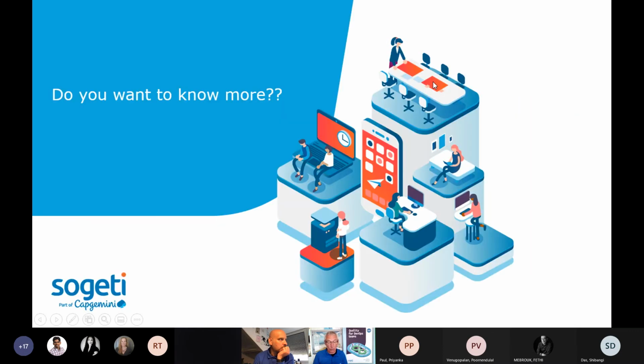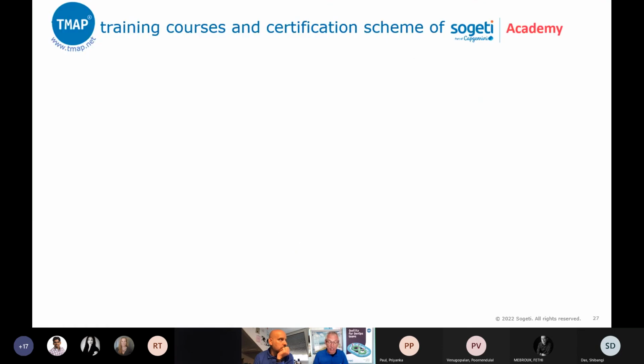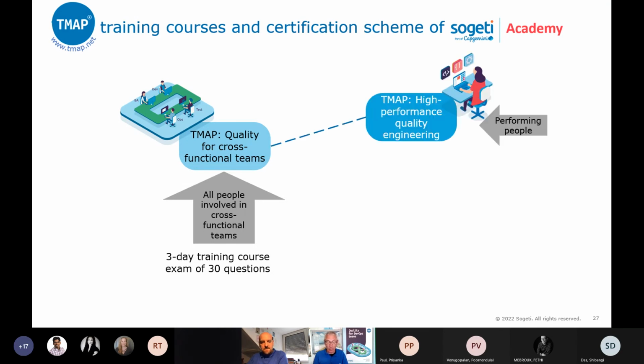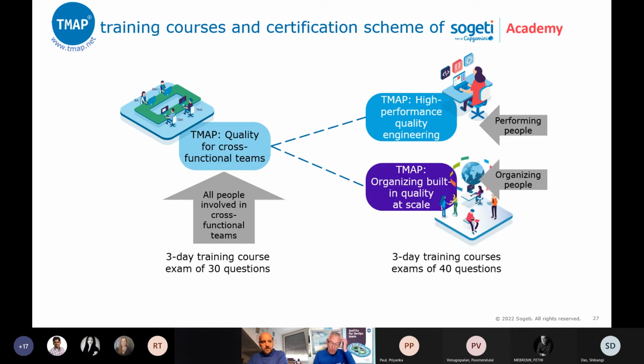Okay, so after all of this, maybe you would like to know more. One of the things that we do have is the training courses for TMAP. We have the TMAP Quality for Cross-Functional Teams training course that has as a target audience everybody in a cross-functional team or around that, like product owners and Scrum Masters. And then if you want to go in more depth, we have the high performance quality engineering, which is all about the engineering part of quality. And we have organizing built-in quality at scale, which is more about how to organize for multiple teams if you are in a larger organization. So you may be interested in that.